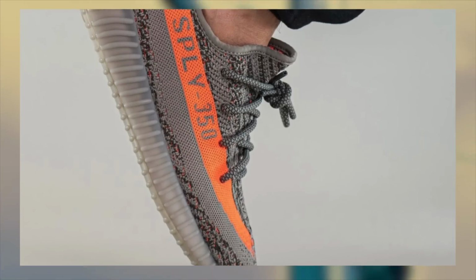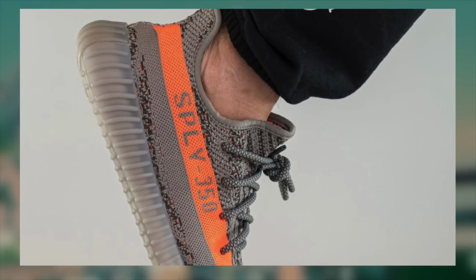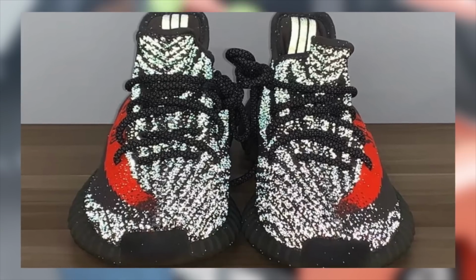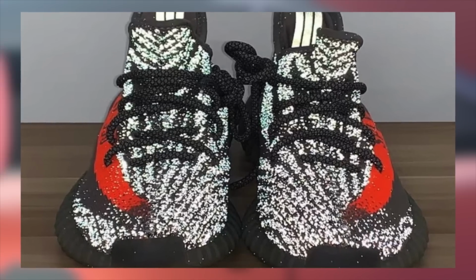Welcome back everyone. Today we'll be discussing the Yeezy 350 Beluga Reflective once again. Specifically, we'll be discussing whether you should sell or hold the Yeezy 350 Beluga Reflective and why that is.